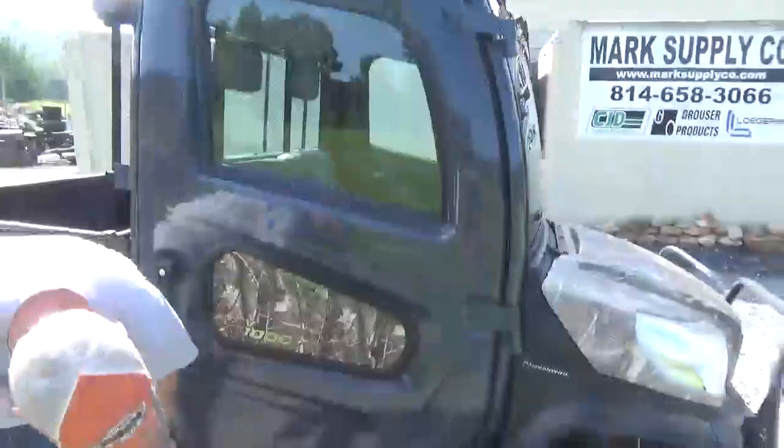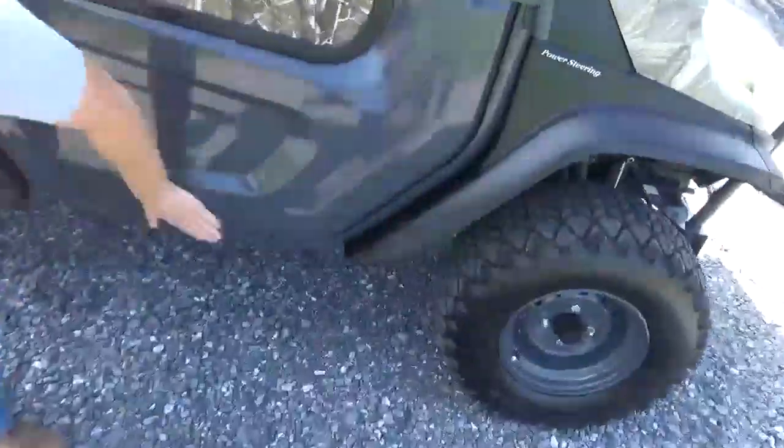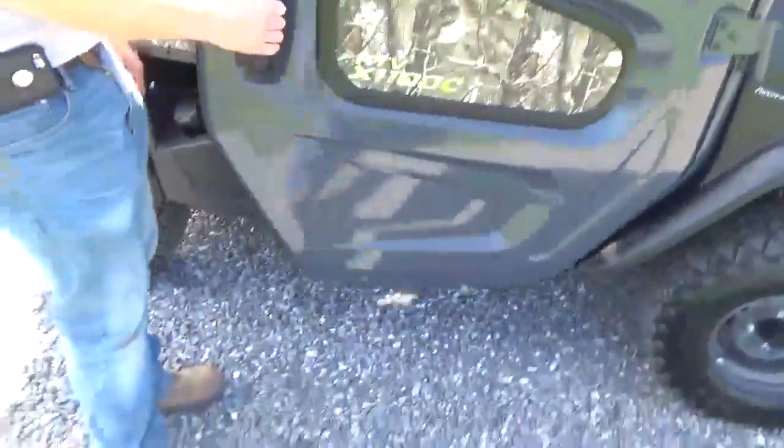My fenders are not busted up. The bottom of my doors are not busted up. There's no dents in the doors. There's two little wee scratches right here. You can see, I'm just being honest, they're nothing at all.